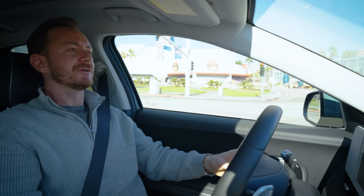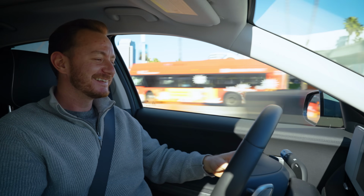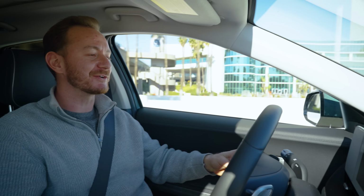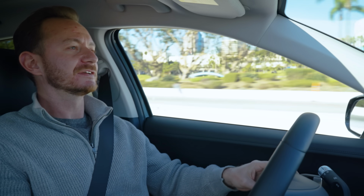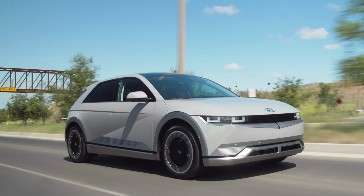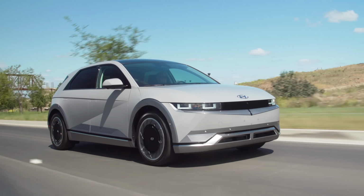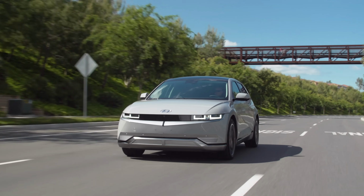As for power, let's see. Oh, that's a lot. So we got up over 50 miles an hour there pretty fast from a slow roll. Let's see if it has the same thrust if we're going about 45. Pretty close. You know, some electric cars, you get all the burst in the beginning, and then if you're at higher speeds, it's not so sudden.